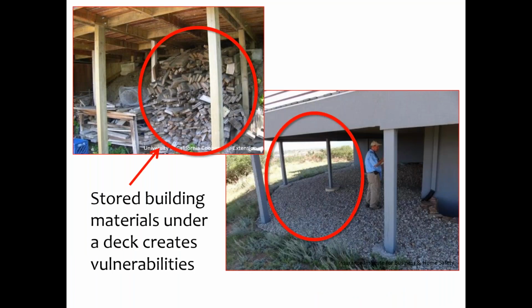I don't know why it's so easy for us as humans to want to store things under our decks, but it creates a significant vulnerability. Often we store woody materials. They're of overall smaller diameters, so easier to ignite. And so a fire can easily get ignited underneath the deck, then the deck gets engaged, and then the amount of heat coming off the deck can create vulnerabilities to the house. So switching that to an environment where you've got a non-combustible set of materials under the deck is the way to go.